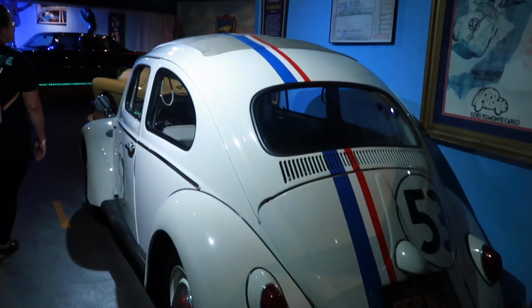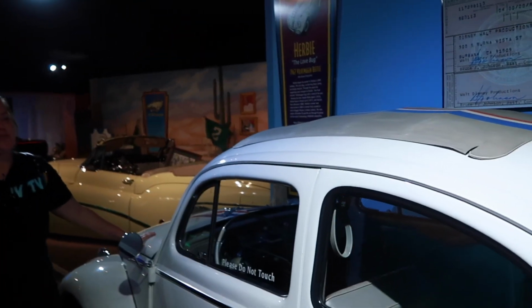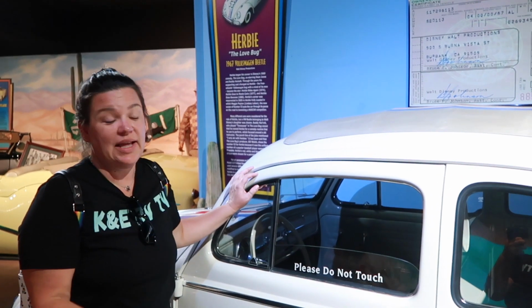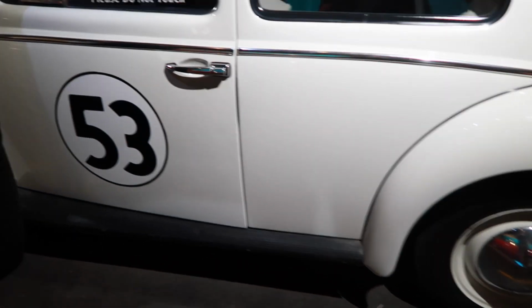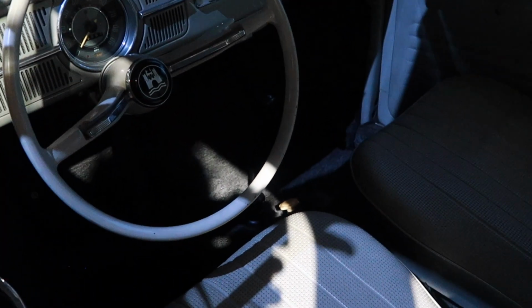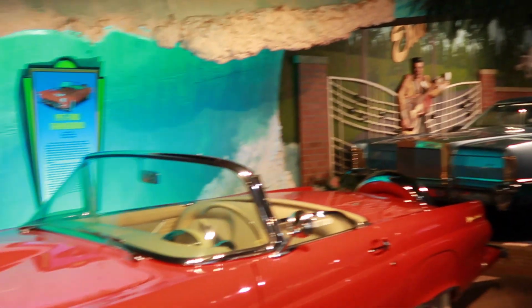We found Herbie. 1967. And it's really funny, my first car I always wanted growing up. I always wanted an old Beetle. I tried to drive a couple, they're manual. Couldn't do it, so I ended up with the new version of a Beetle, but it was my favorite car. Oh, they're so fun. I miss driving your Beetle. It was so fun, it was a good car.